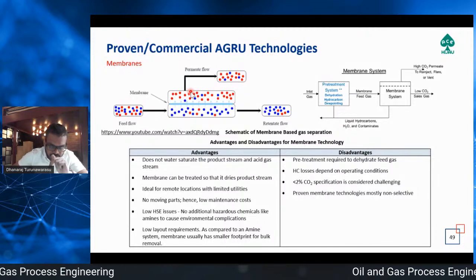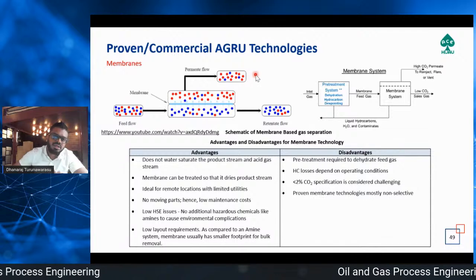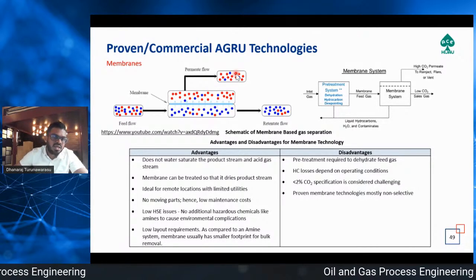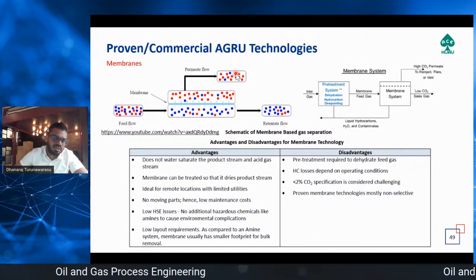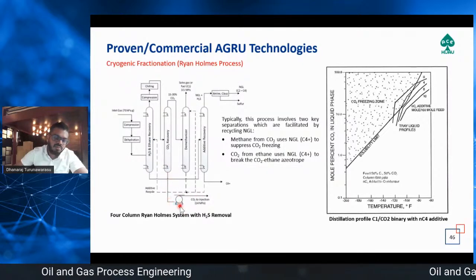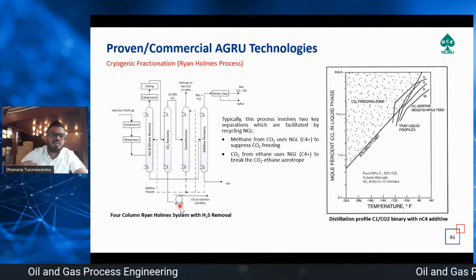And at the same time, the CO2 that is removed here will be at a lower pressure. So if you have a low pressure CO2, then in order to re-inject it back to the reservoir for sequestration purposes, your compression power requirement will be higher because you need to compress from a very low pressure. As compared to a cryogenic system, whereby you have liquid CO2 that is formed at a higher pressure, the power requirement for pumping your liquid to the reservoir for injection would be much lower.